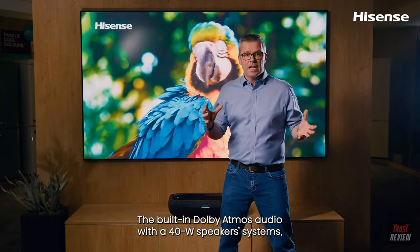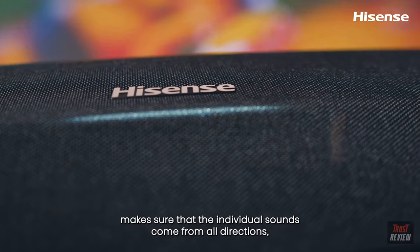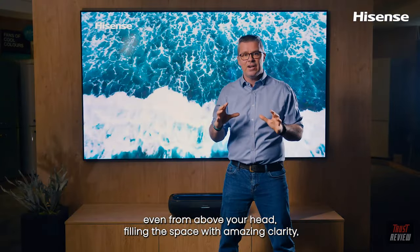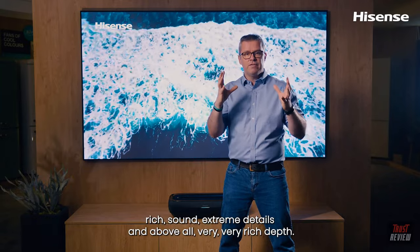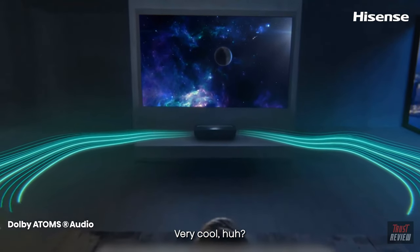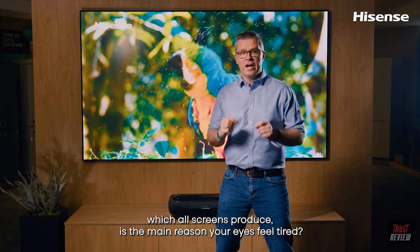The built-in Dolby Atmos audio with 40 watts of speaker systems makes sure that the individual sounds come from all directions, even from above your head, filling the space with amazing clarity, rich sound, extreme details, and above all, very, very rich depth. The sound actually follows you around the room as you're sitting in it. Very cool, huh?